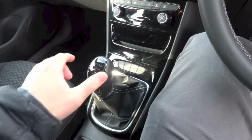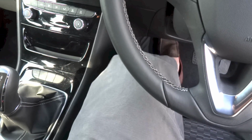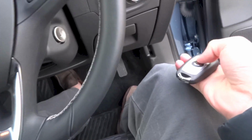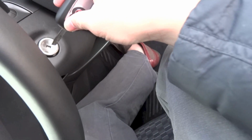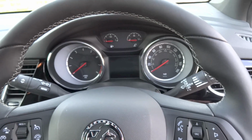This Astra does have a 6-speed manual, and to start, put your foot on the clutch, insert the key into the slot right here, and twist the key like you would in a normal car.